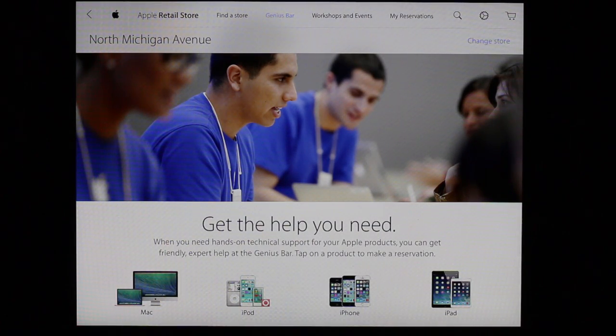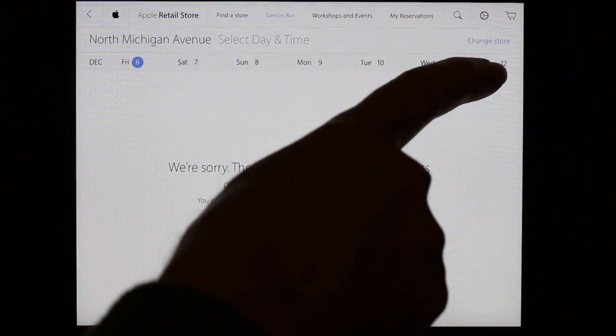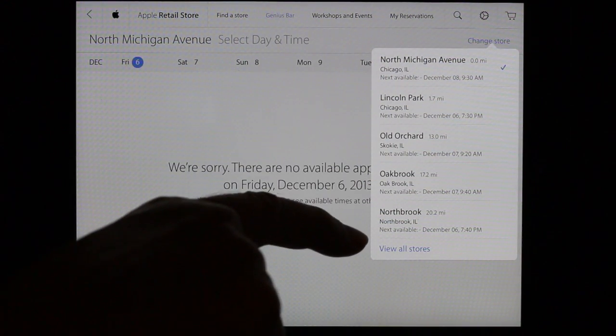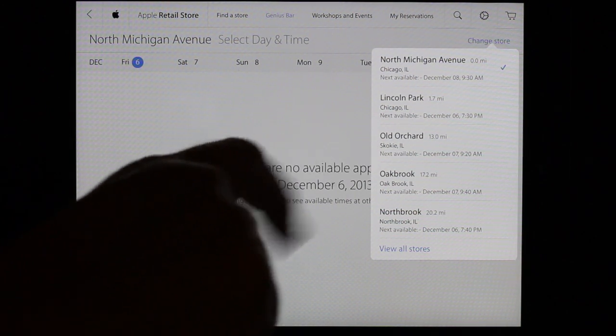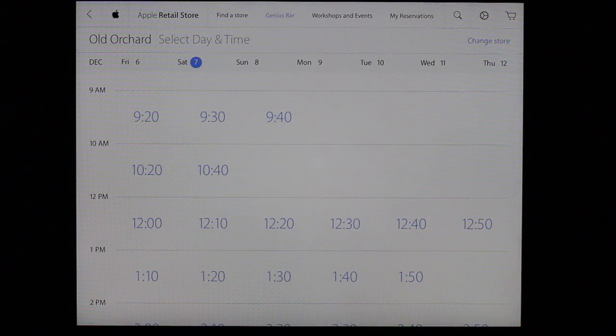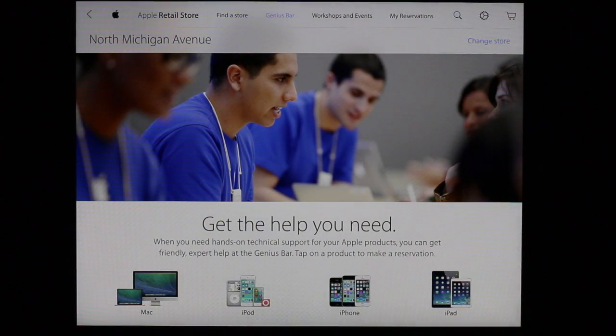Now, you may encounter a situation where there are no appointments at the store that you've selected. In this case, North Michigan Avenue is showing. We go to iPhone. We go to Today. There are no appointments. Well, don't be discouraged. If you look in the upper right-hand corner, there's Change Store. And if you press Change Store, it will give you a list of nearby stores that have appointments. It says Next Available. So you could simply select one of those stores and it will pop up, and you can then go ahead and make your appointment just as normal. Very convenient. Excellent way to be on the road and find a store nearby that has an available appointment.